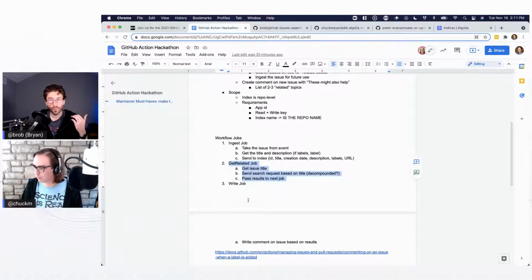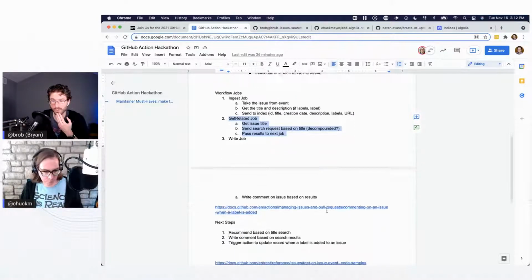So workflow job 1 and workflow job 3, we've got some cheats and some hacks for, right? We don't have to necessarily handcraft those right now. Workflow job 2 is really where we're going to spend a lot of the time today, but the other 2 are important too, and setting up the workflow for them can have some hiccups for sure.